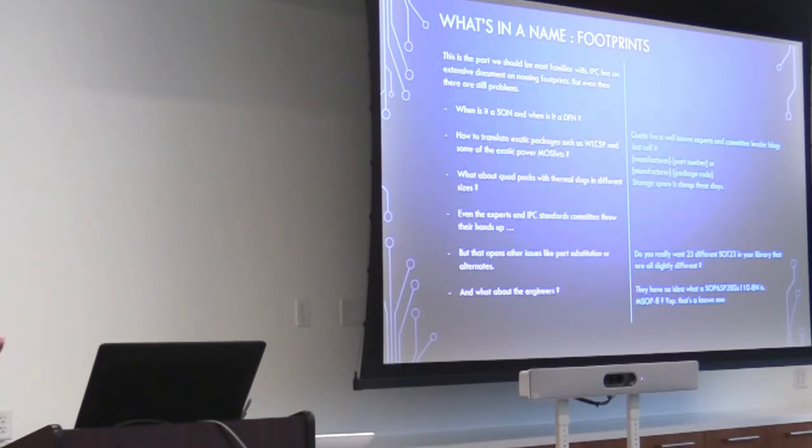But a DFN in the package in itself belongs to the family of SON devices. It's a small outline, no lead. DFN is dual inline flat, no lead package. So, what are you going to do? Are you going to have in your library both DFNs and SONs? Hard to search on these things.